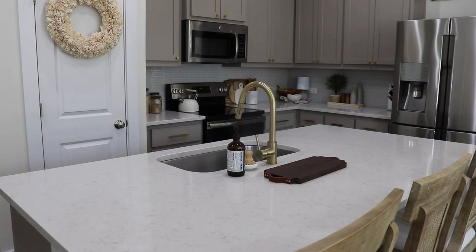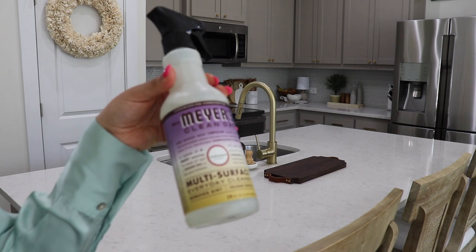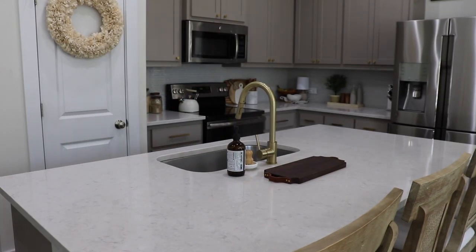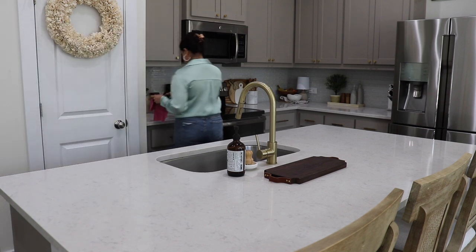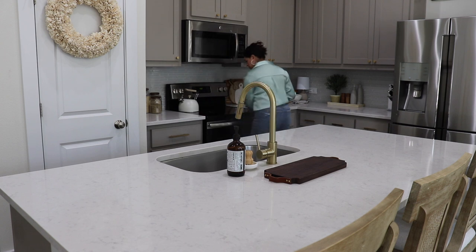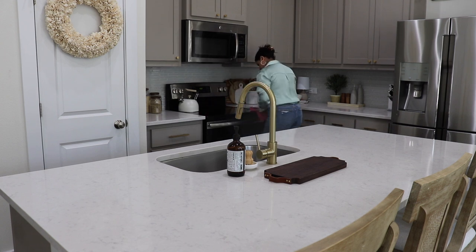I'm gonna add some spring touches to the kitchen, but first I'm gonna wipe it down with this new Mrs. Meyers cleaning spray. This is in the scent Compassion Flower. I think it's new for spring and it smells really good, really fresh and light.